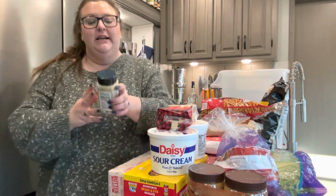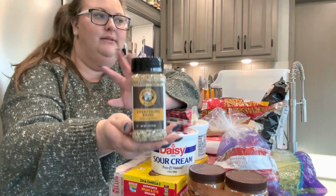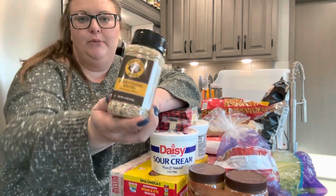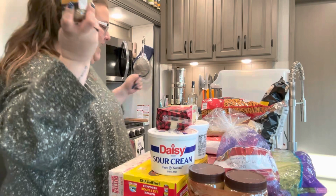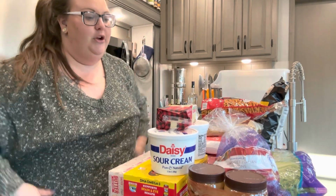And something else I got was everything bagel seasoning. I know you can make it. I know. But I got it mainly because I'm going to make some sourdough bagels soon, and I needed everything bagel seasoning, so yes, that's why we have this.